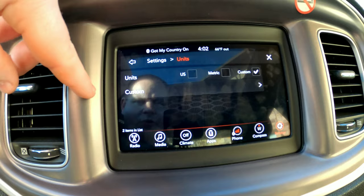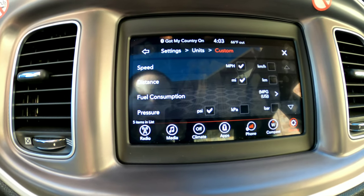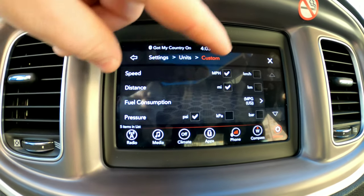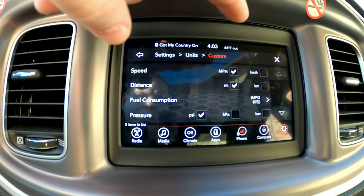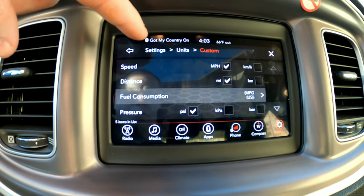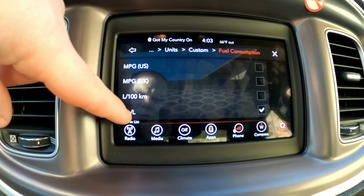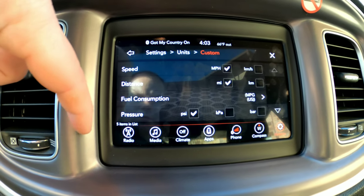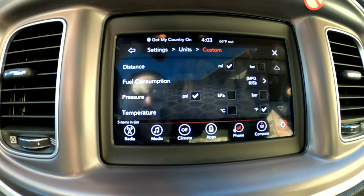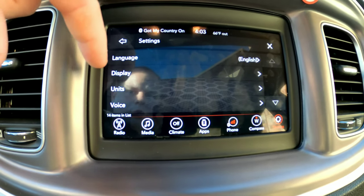We just did display. We'll do units. So units, it says US, metric, or custom. I don't know what's in the custom. I haven't played with these yet until just now. Okay, so it's got your speed in miles per hour and miles. Or you can switch it over to kilometers per hour, and then kilometers for distance. Fuel consumption is MPG, MPG UK, liters, kilometers per liter, I guess, is that one. You've got your pressure in PSI or KPA or bar. Temperature is Celsius or Fahrenheit. You can kind of set this up for whoever you are, wherever you are.